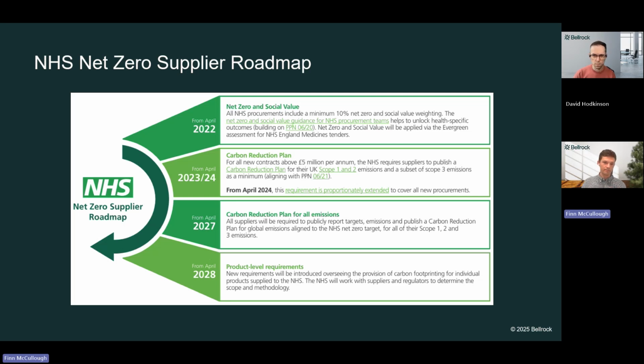And then in 2028, the guidance here is still to be worked out, I think, but there will be product level requirements. That means each and every product procured by the NHS will have an associated carbon footprint. And then your supply chain will be very accurately measurable in terms of your carbon footprint.